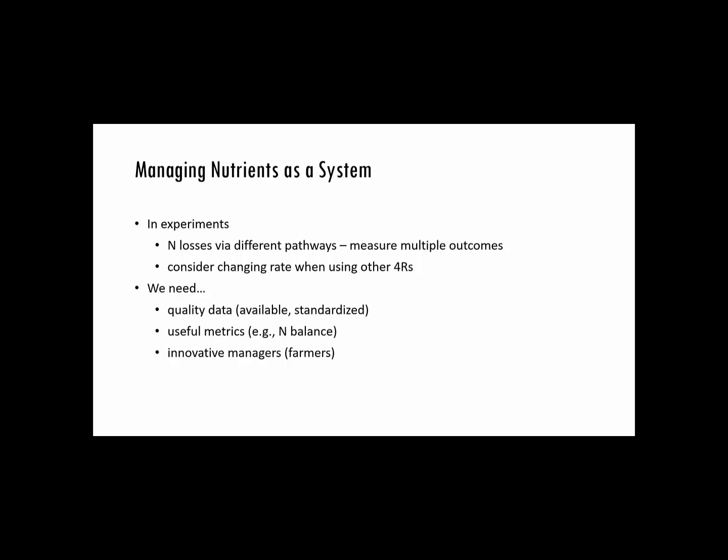And in summary, I would say that we really need quality data and we need the data to be available from different processes and standardized data. We also need useful metrics. For example, nitrogen balance having a relationship to nitrogen losses, where we look at nitrogen in minus nitrogen out in the harvest. And we also need, as we know, innovative managers who can then take this information and figure out which of the practices and ideas will work for their farm and end up having better production systems that are good for the farm and good for our future, having good environmental outcomes.